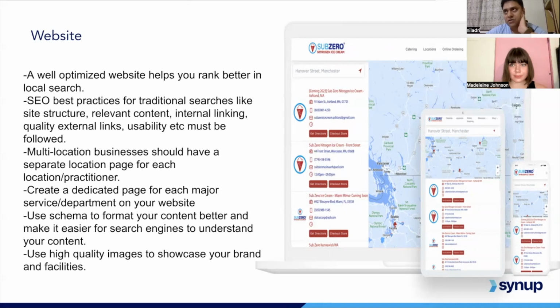Okay, so your site structure, the speed of your website, relevant content, internal linking, quality of external links or backlinks, usability of your website, the information available on the website, all make up your ranking factors.